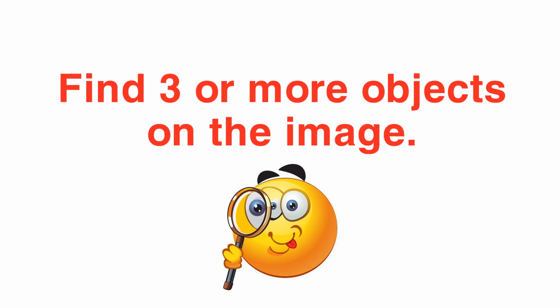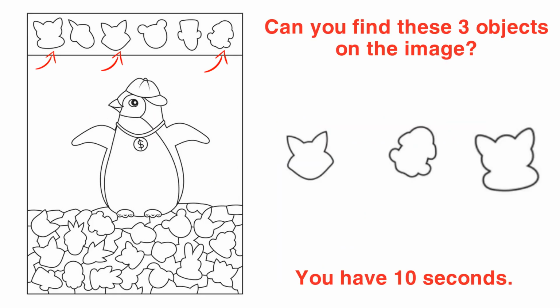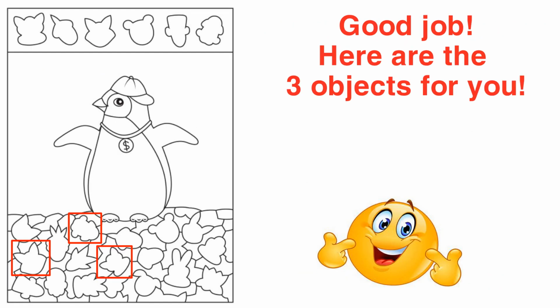Level 3. Find 3 or more objects on the image. You have 10 seconds. Good job. Here are the 3 objects for you.